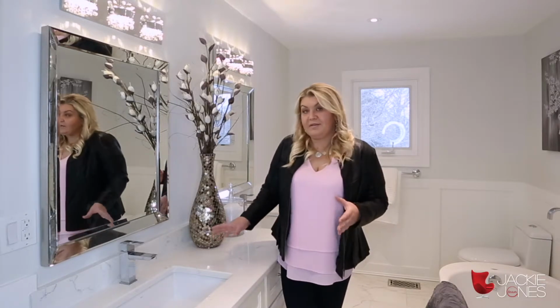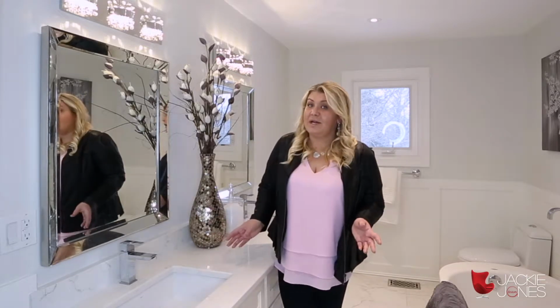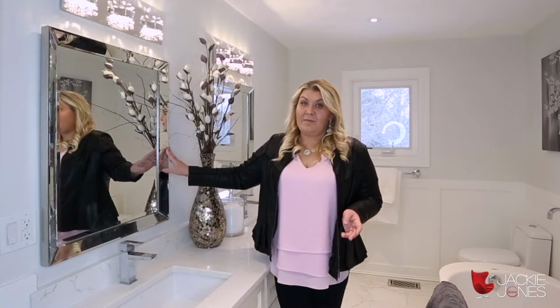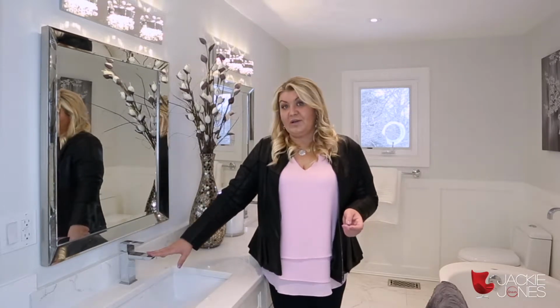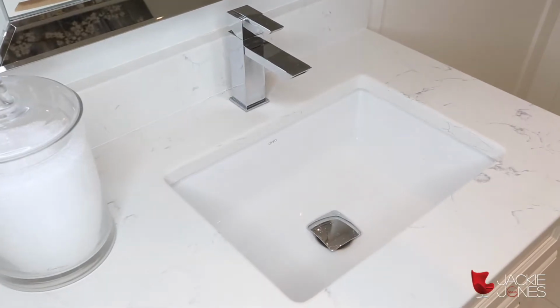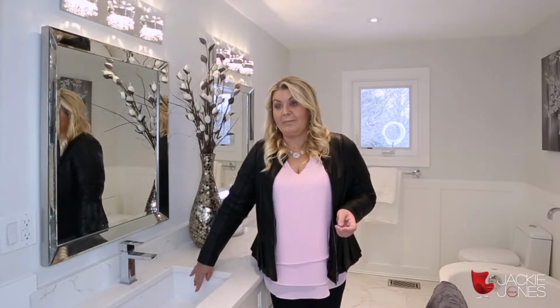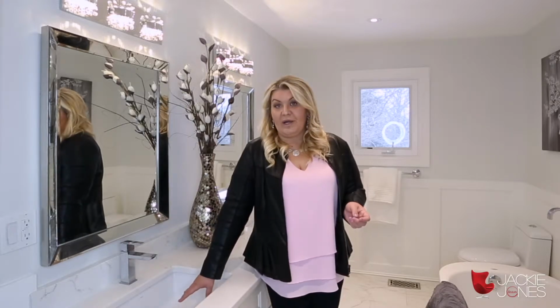So some of the details that we put in this bathroom that may not jump out at you right away is we have a lot of straight lines. So we have the mirror as well as the straight lines on the faucet. We chose to go with a rectangle sink, and also it goes straight down and it mimics another rectangle along the bottom. We decided to go with a square stopper as well, so everything is straight line.